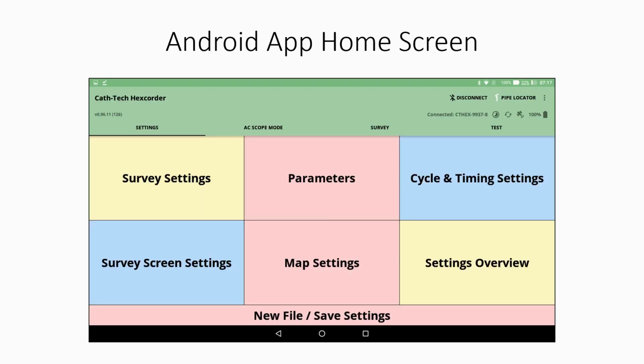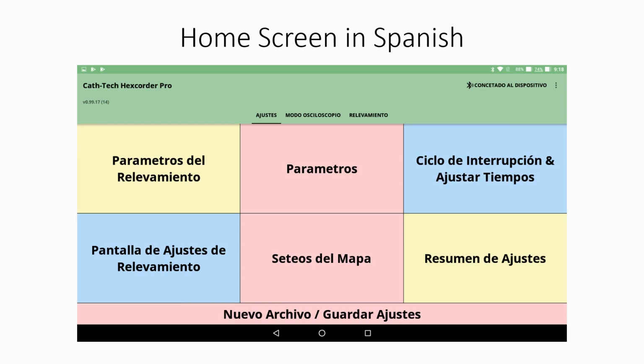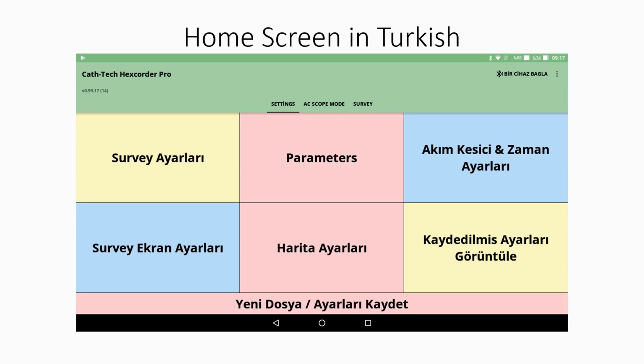This is what the home screen of the app looks like, and it's very user-friendly. It's all touchscreen, drag and drop, or toggle on and off. We'll have a closer look at each of these modules. Just for fun, here's what the home screen looks like when the Android tablet is set to Chinese, or in this case, Spanish, or even Turkish. If we haven't done the translation yet for your language, we can.